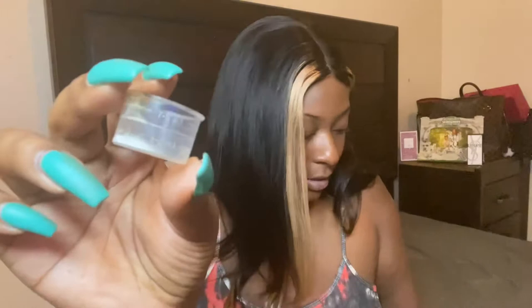It comes with a little thing to mix it in. See? And you get a little spoon. And then you get this to help do the droplets. It said it was supposed to come with the angle brush, but mine didn't come with one, so whatever. I think they said put 10 scoops in. I'm just gonna go ahead and eye it at this point.